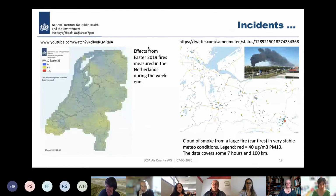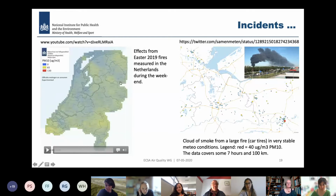I'm not sure how I am in time, but unless Nuria or Hester say I have to stop, I have two examples I want to show, because most of the use of sensors is as if they are official measurements. So you put them somewhere, you wait a long time, and then you look at the overall results. But during incidents, they also have a very nice purpose.